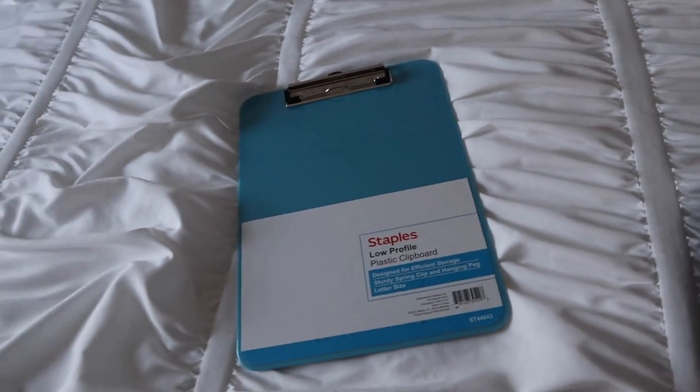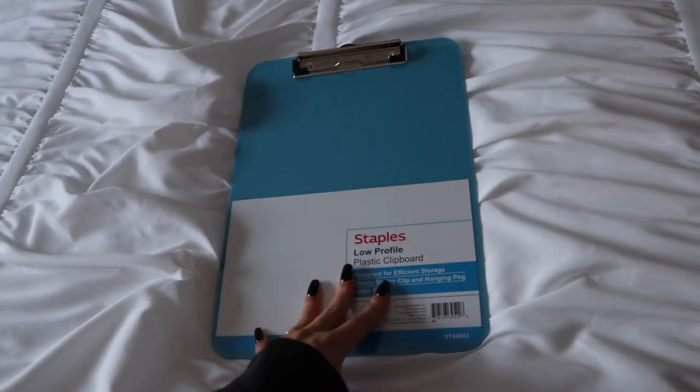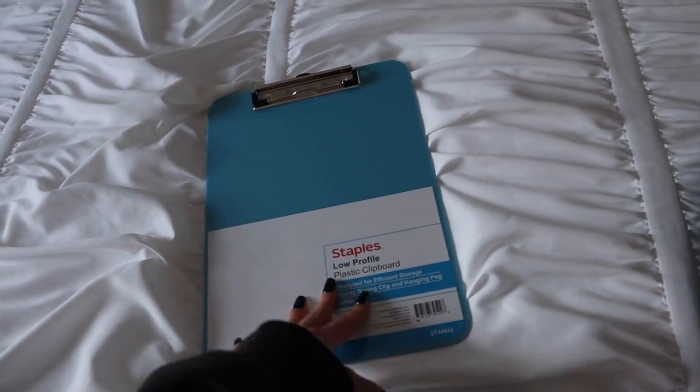And then just some miscellaneous stuff. I have this clipboard. I know a lot of the classrooms don't have desks, so it's kind of nice to have something to write on.